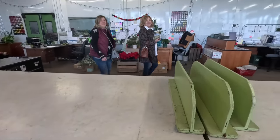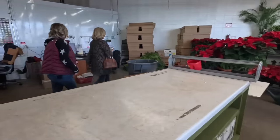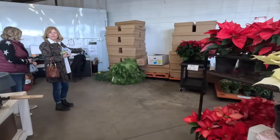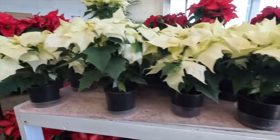You saw the Juliettes in there? Yes, they're beautiful. Look at this. So this is pretty. That cedar garden, yes. That's pretty. That is really pretty. We gotta remember that, Laura.